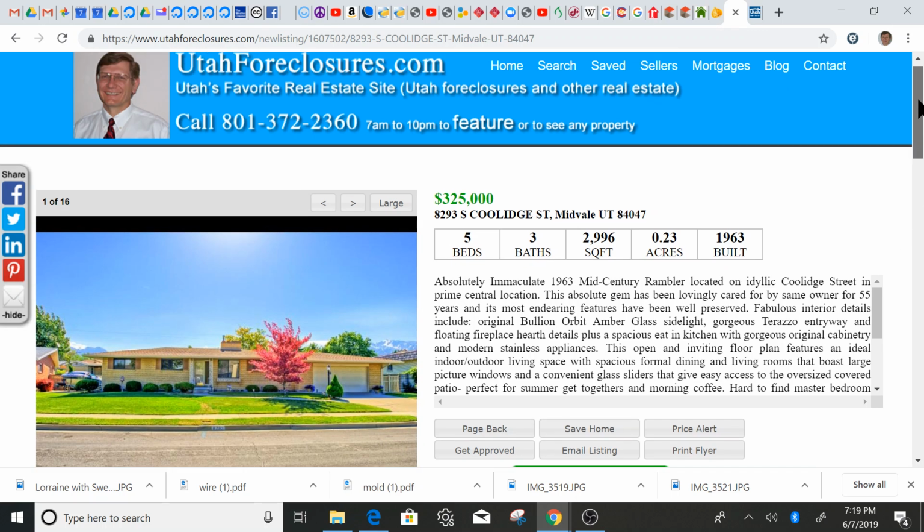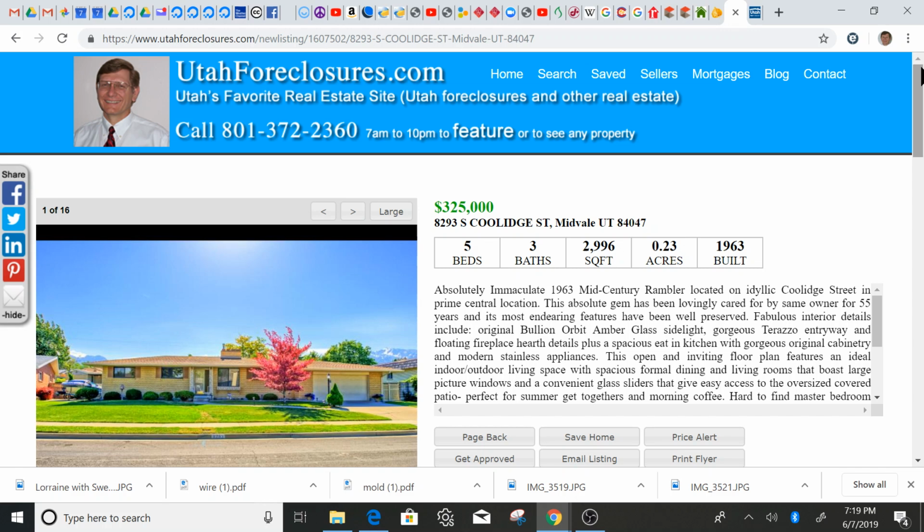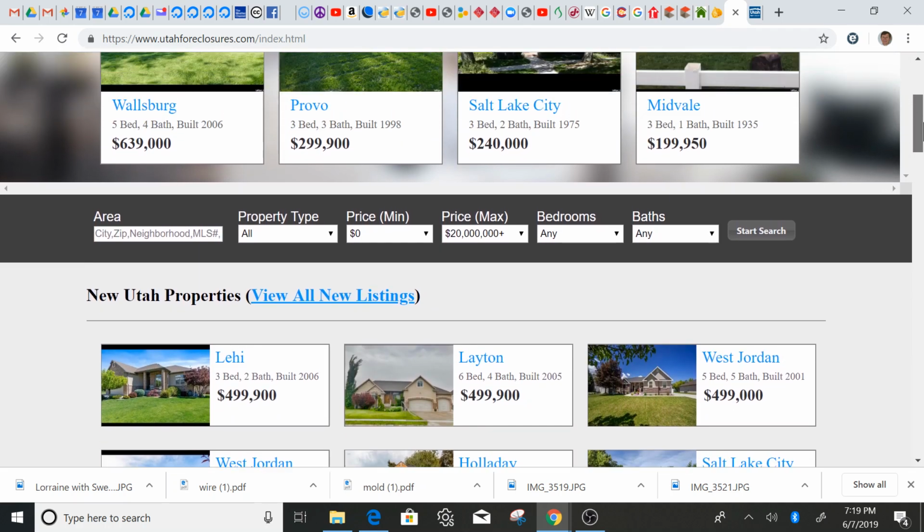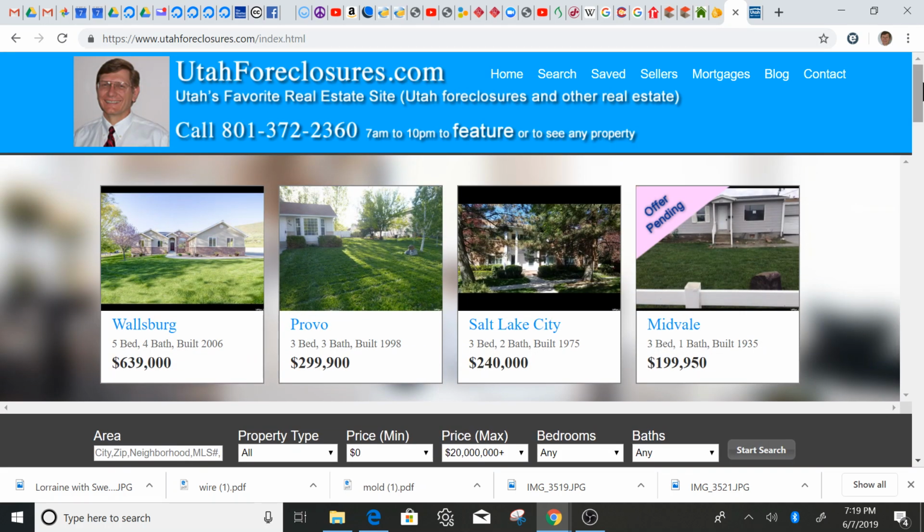But anyhow, don't want to spend too long here, but you're welcome to use the Utah foreclosure site. Has virtually all the homes that are for sale in Utah, minus a few for sale by owners. It's not just foreclosures. A few years back, this was one of the most used real estate sites in the state. I'd like to believe it's still one of Utah's favorite real estate sites.